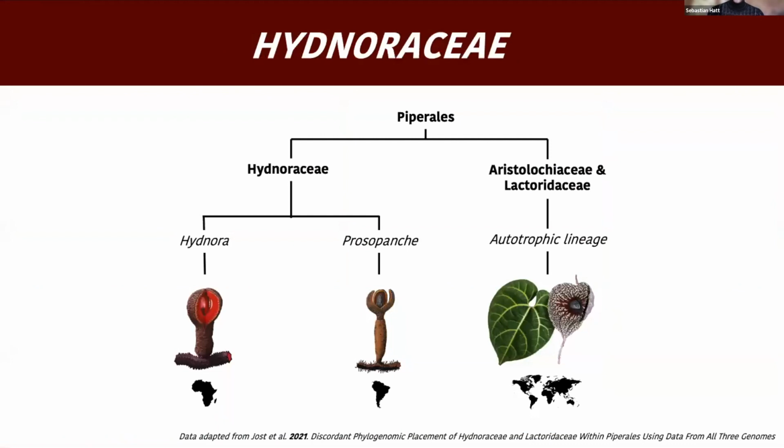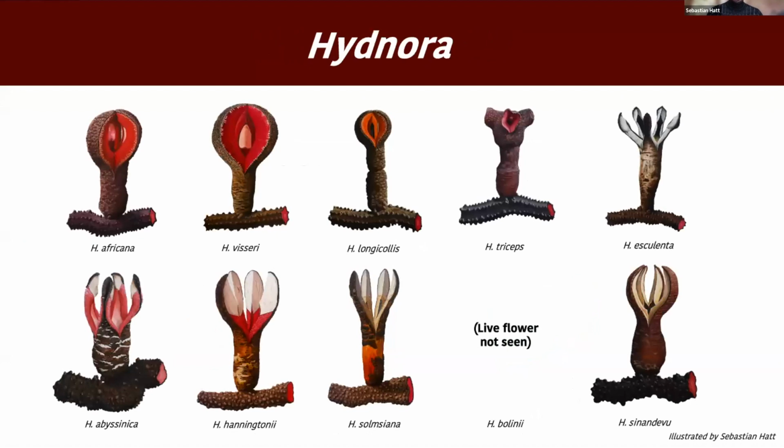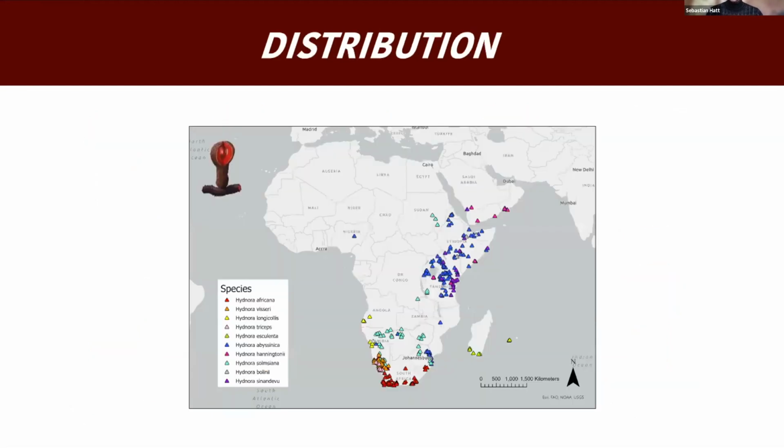Among these is Hydnora, which is sister to Prosopanche, both parasitic genera in the Hydnoraceae, which is sister to the autotrophic Aristolochiaceae. There are 10 species in the genus, previously 8 before my monograph. I've illustrated 9 out of 10 of them here. One of them I could not illustrate because it's a new species and we have not seen a live flower. They are distributed across Southern Africa, East Africa, Madagascar, and Southern Arabia.